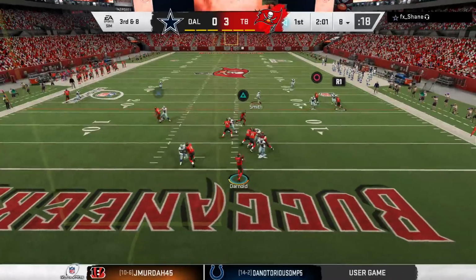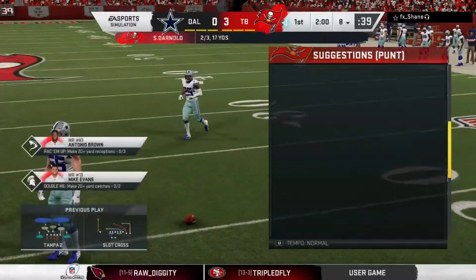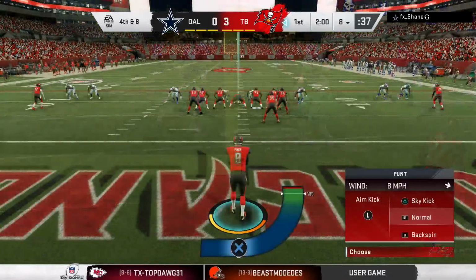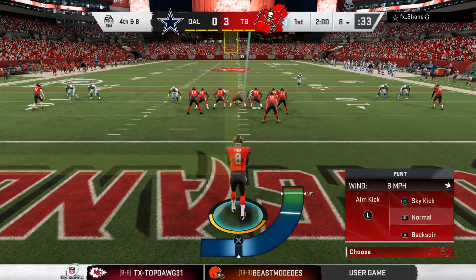From the gun on third down, here's Darnold. And the throw there is going to be incomplete. Certainly looked like they were getting ready to convert there on third down, but what an effort to get his hand on that one, knock it away, and that brings up a fourth down decision.